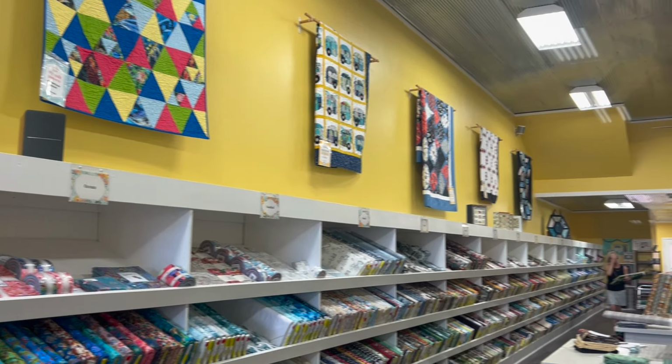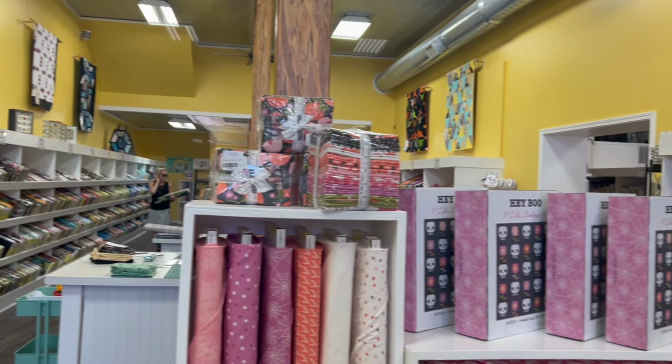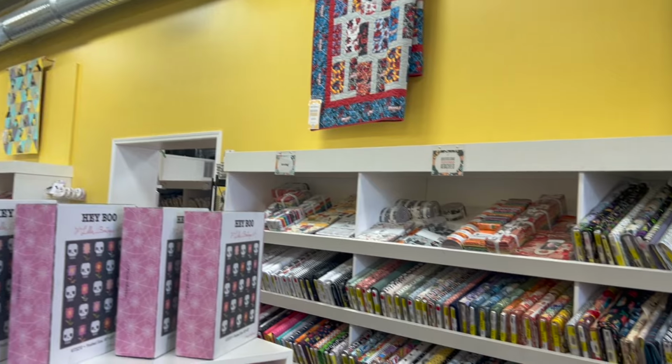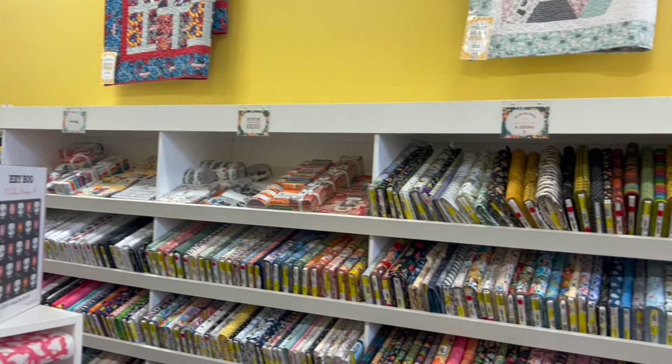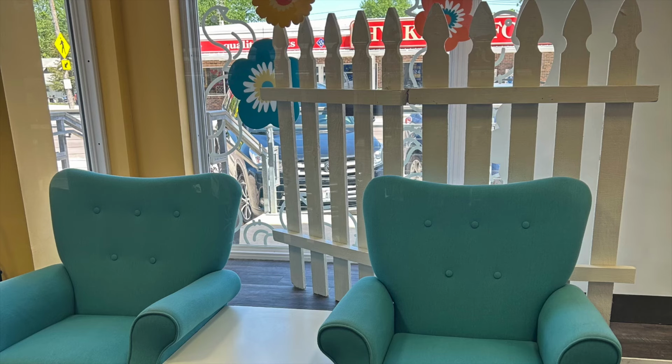Are you looking for a licensed fabric with a specific motif for that special someone? Well, head over to License to Sew, where you will find fabrics with famous characters, sports teams, labels, movies, books, and so much more. All your favorites are right here.